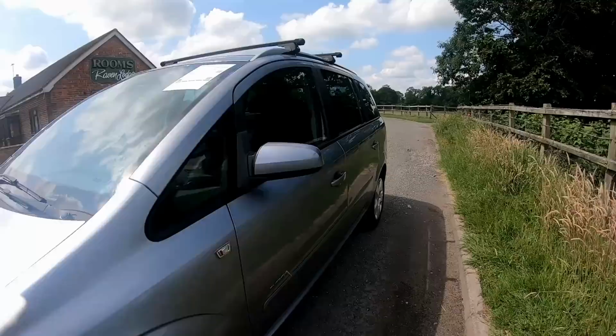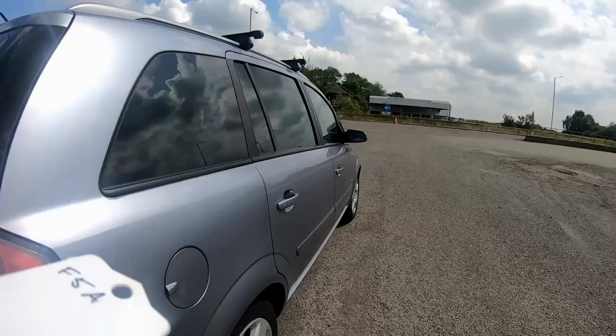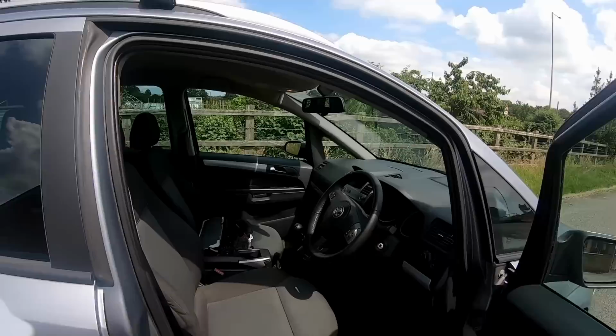Obviously we need to sort the exhaust out, sort the light out. It's not looking too bad. It's certainly a more promising prospect than that 207 we got in earlier. That's going to worry me a little, that one.